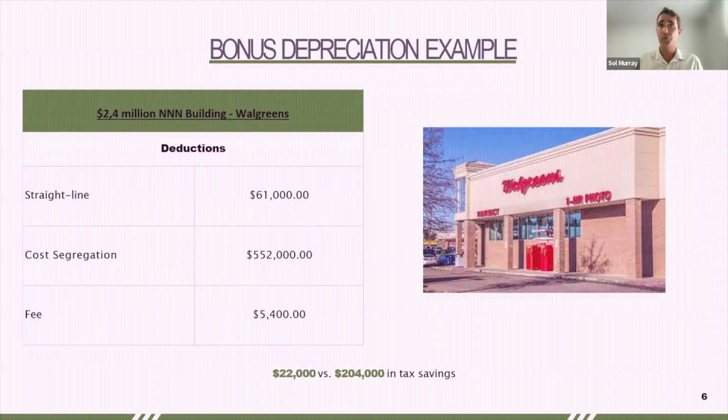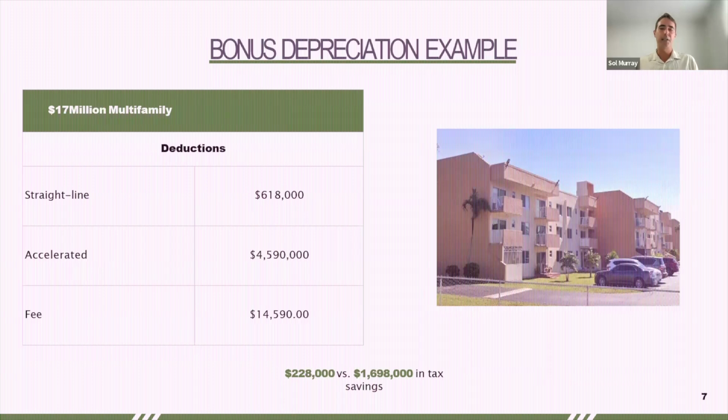Straight line would get you $61,000 for that year. By doing cost seg, they got almost 10 times that. So instead of $22,000 in tax savings, they had over $204,000 in tax savings by paying a $5,400 fee, which gets them this cost segregation study. And there's other things that stem out of that cost segregation study. It's going to be extremely beneficial for the CPA, but that's not really the purpose here, and I don't want to bore you guys.